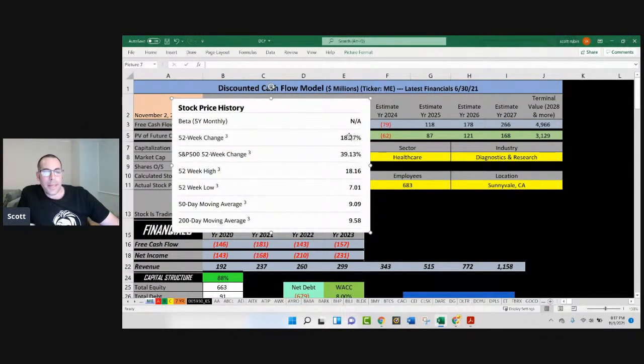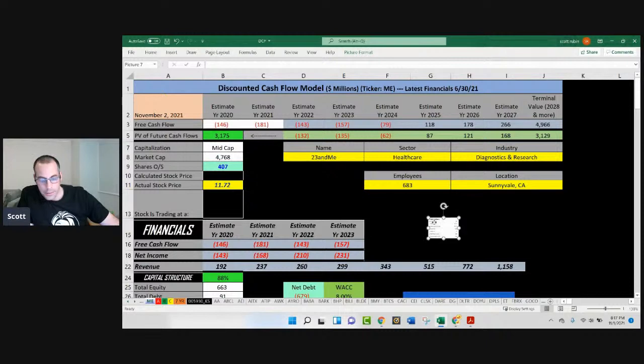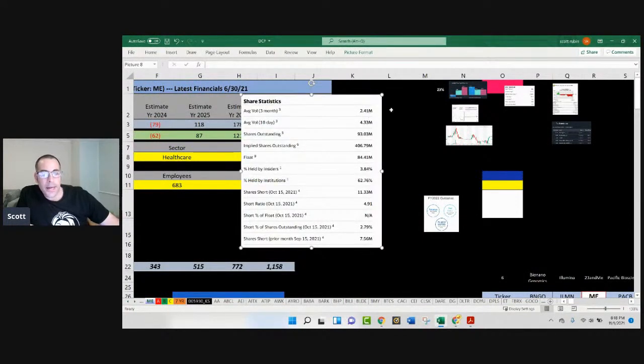So the stock has gone up 18% in the past 52 weeks, while the S&P is up 39%. It did get down to $7 at its low point, up to $18. And the stock is trading above its 50-day and 200-day moving average. It's a pretty active stock. Over 4 million shares have been traded for the past 10 days on average. There's 407 million shares outstanding. 63% are held by institutions, and 3% of the shares are shorted.